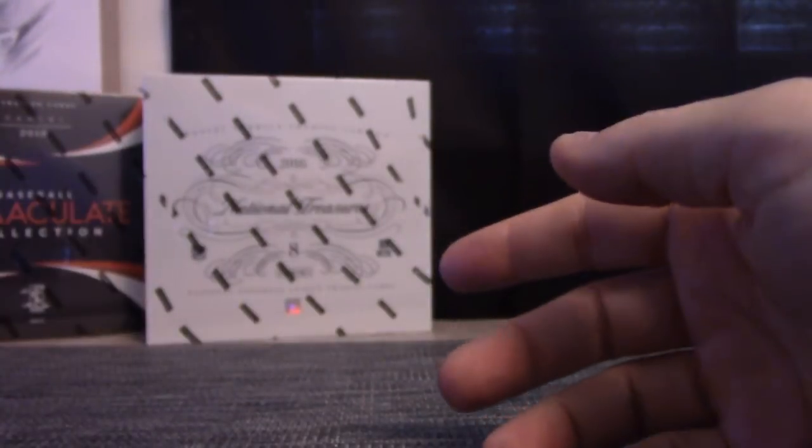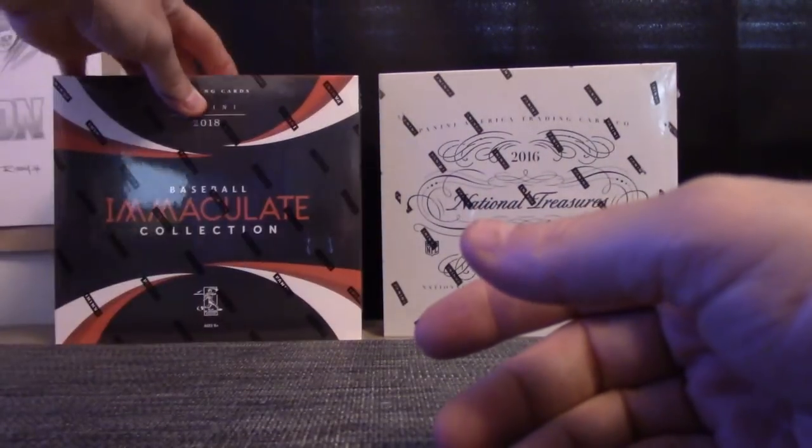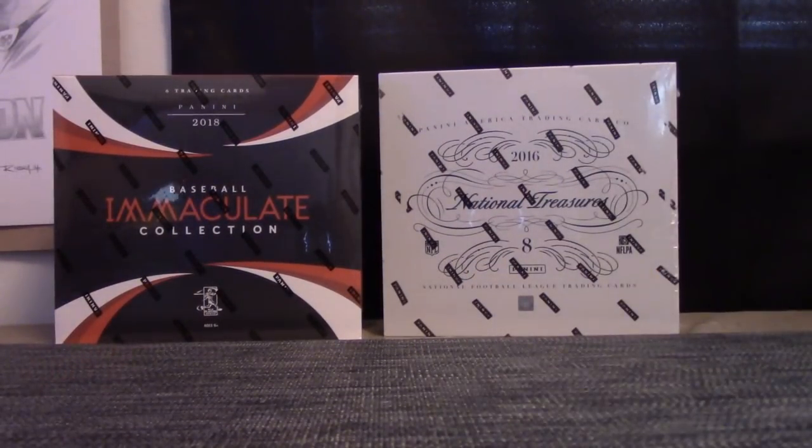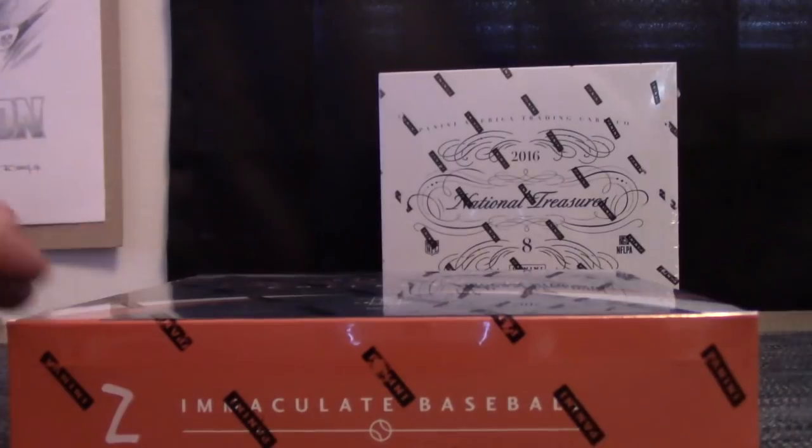Pete Maravich to 79, John Wall, and MCW, 269. All right, guys. Save the most expensive boxes for last. Although there were several kind of pricey boxes in this one. We'll do Immaculate, number 2. Let's hope it's not.